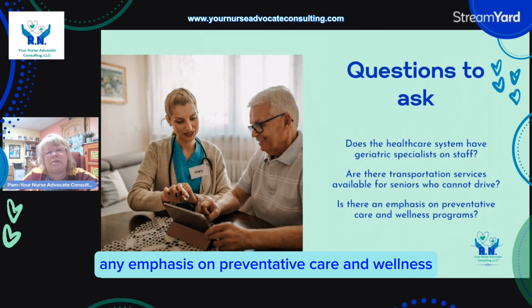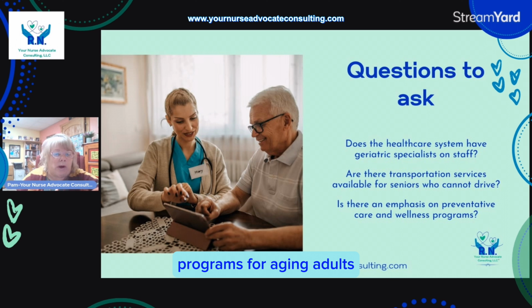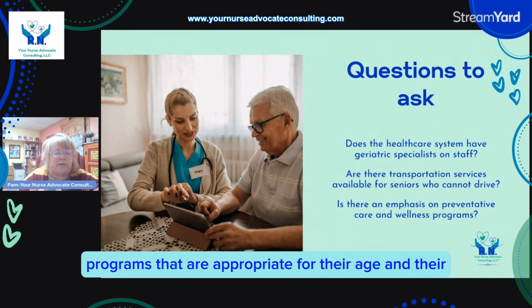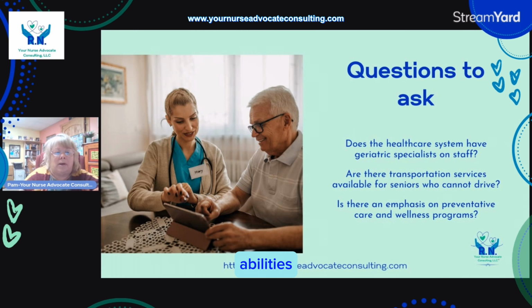Is there any emphasis on preventative care and wellness programs for aging adults? That's a big thing. That's a big proactive thing. So what are they doing? Like Senior Sneakers, which is a senior exercise program. What do they have going on in their healthcare system to accommodate those seniors with exercise or wellness programs that are appropriate for their age and their abilities?